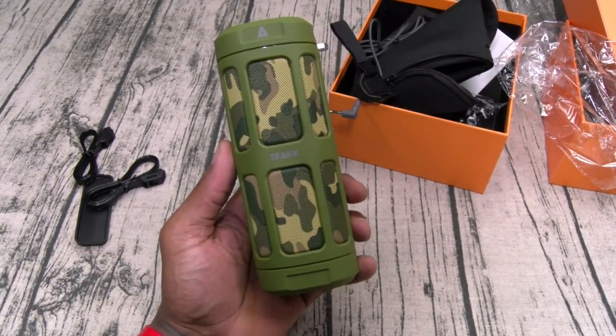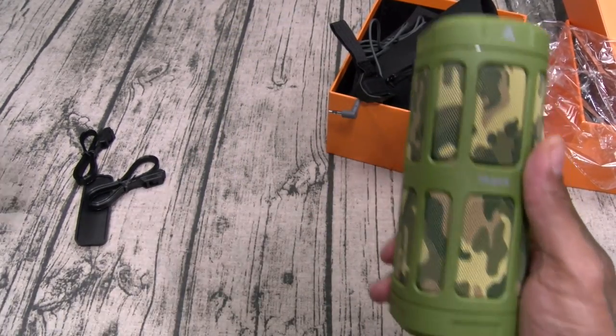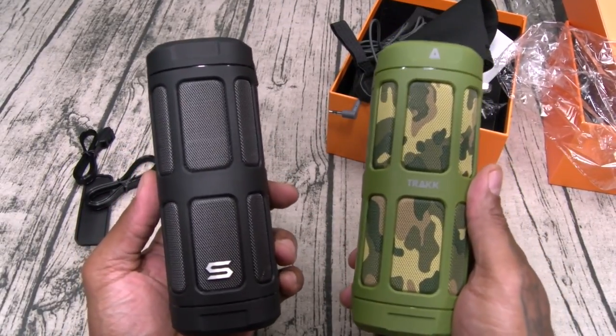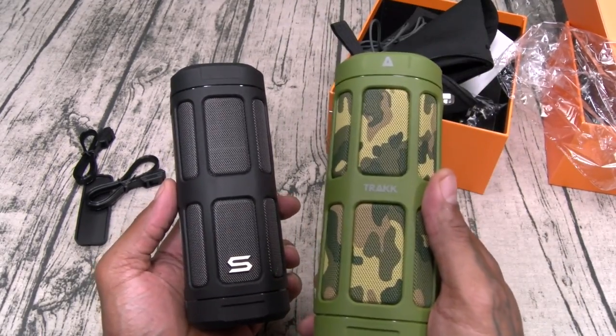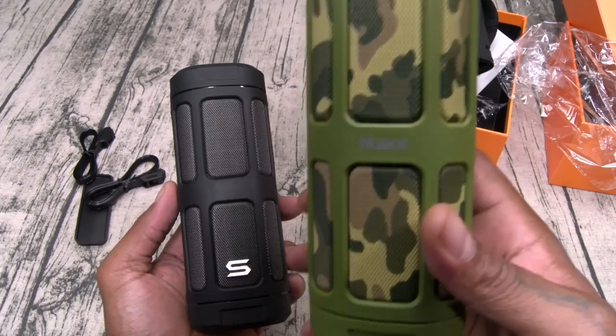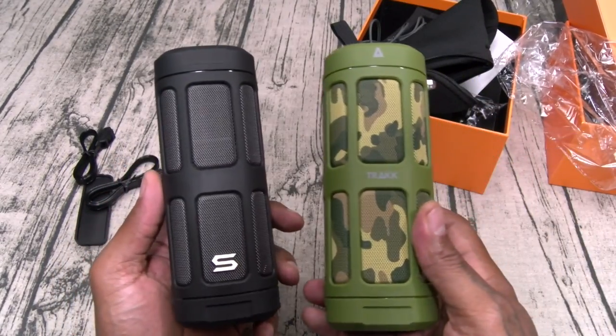All right, so I got to keep it real with y'all. The sound on this is incredible. Now, if you want to compare this to the Wave Power, both of these are about the same price. This one might be about $10 more, but you're better off getting the Track Active. It comes in more colors. You got 30 hours battery life as opposed to 12, and this one has a built-in power bank.